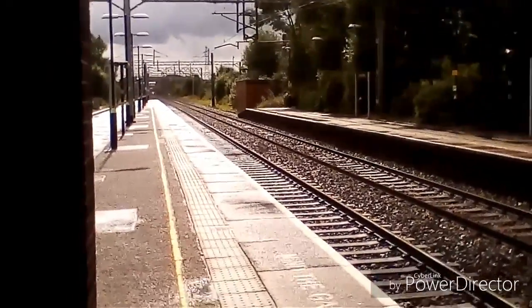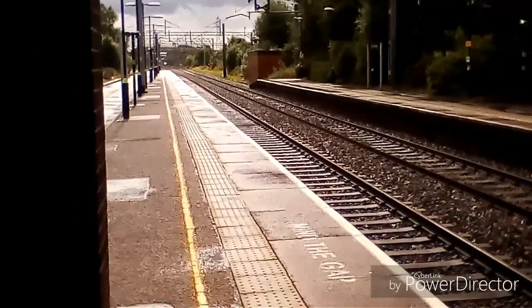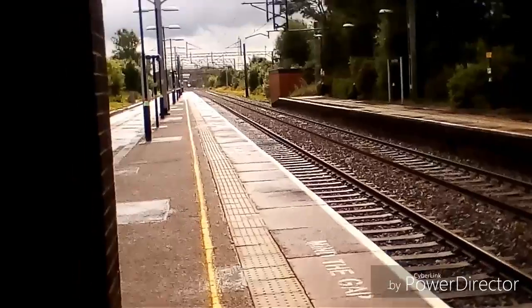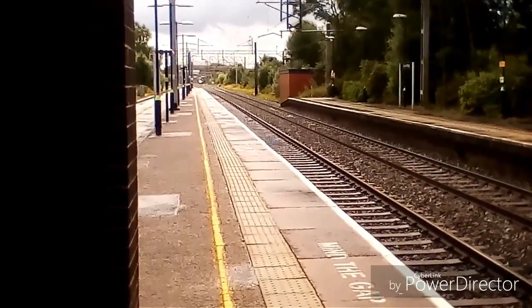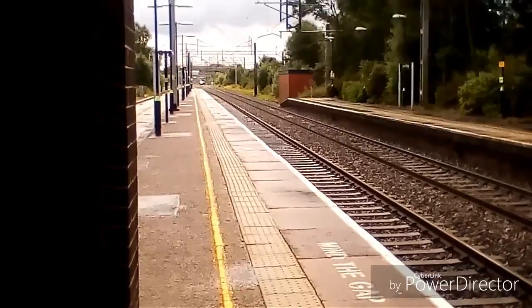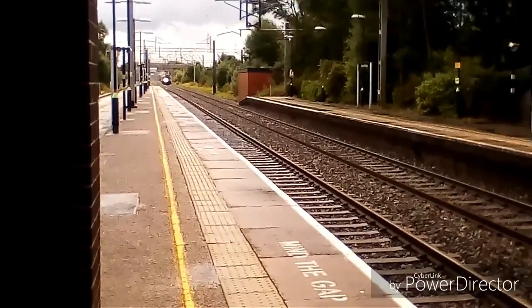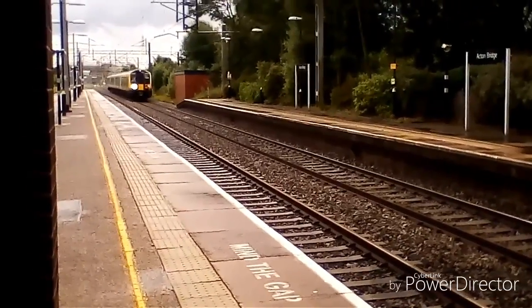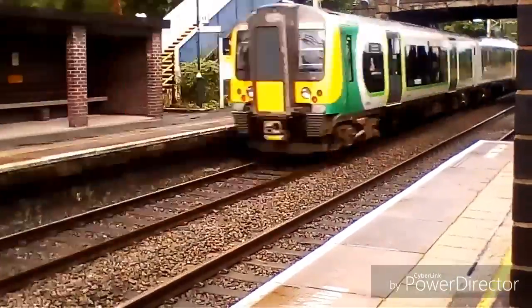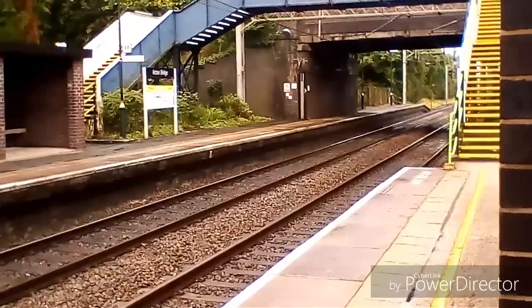Passing through will be a London Midland service from Birmingham New Street to Liverpool Lime Street. 350252, heading off to Liverpool Lime Street from Birmingham New Street.